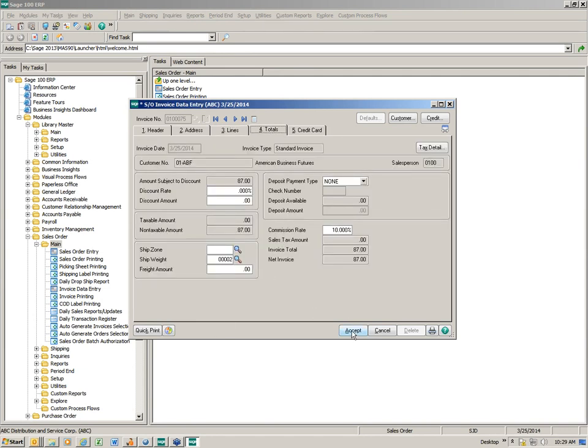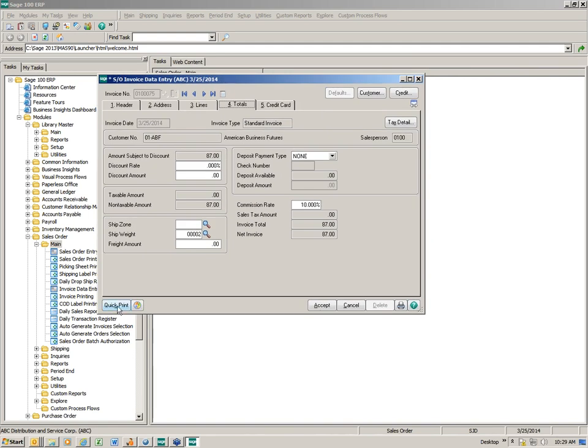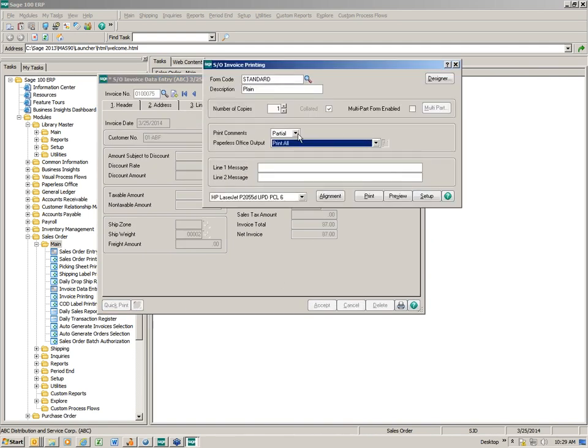And I can click on Accept if I want to and keep entering invoices. And then I can go and I can do my invoice printing. But for our purposes today, I'm going to hit Quick Print. I'm going to save my changes. And what you're going to notice, once you have Paperless turned on, you have a new field here, Paperless Office Output. And you have many options.